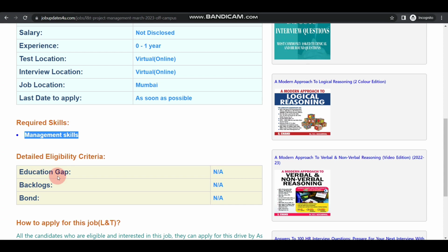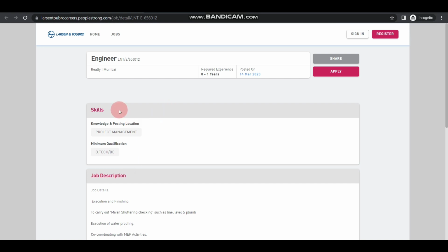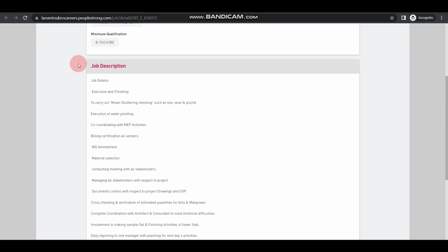And if you have any education gap or any active backlogs, then also you are eligible, you can apply, and you don't need to sign any bond in order to join this company. So you need to click here to apply for this job. Once you click here, it will redirect you to this official website. Here you can read everything, right? So you can read about the job description.